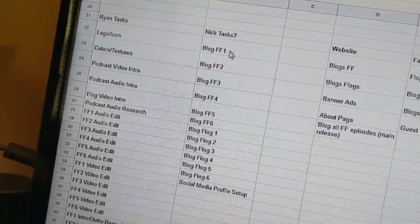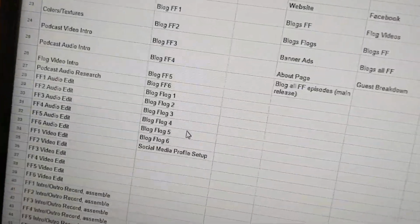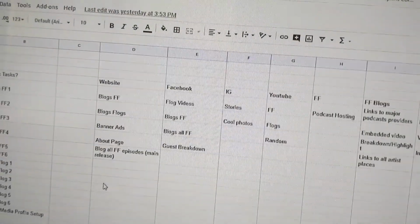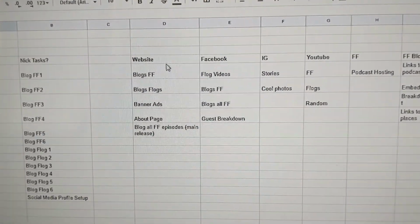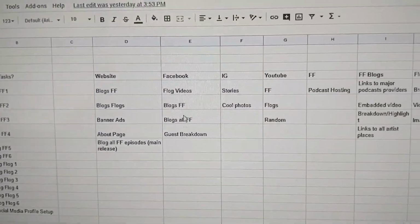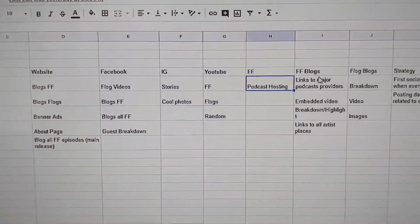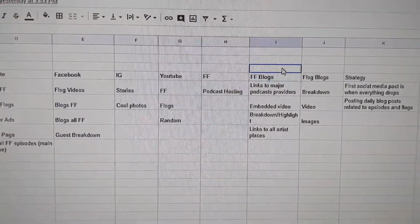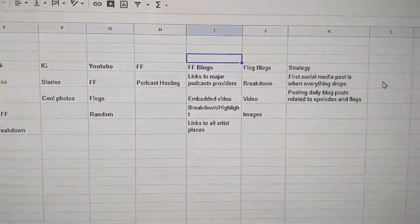I got some stuff for Nick. Basically every piece of content that we have, I want to have a blog for it, so it has a space on the website that people can just find and have additional information. And then here's our basic strategy, the stuff that I'm going to put on the website, the stuff that I'm going to put on the Facebook, Instagram, YouTube, and the podcast episodes itself. Kind of a guide to what the blogs should have and what the vlog blogs should have. And then the basic strategy.